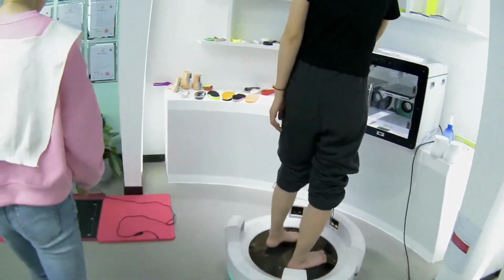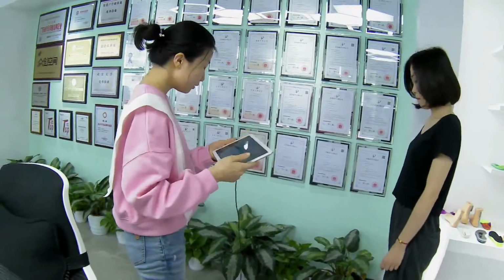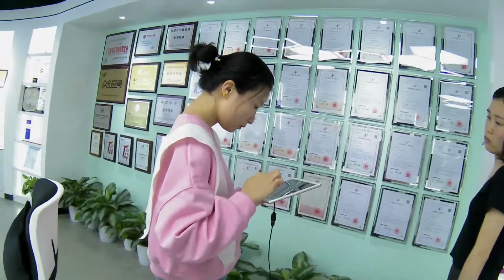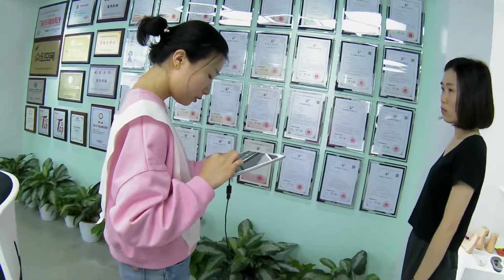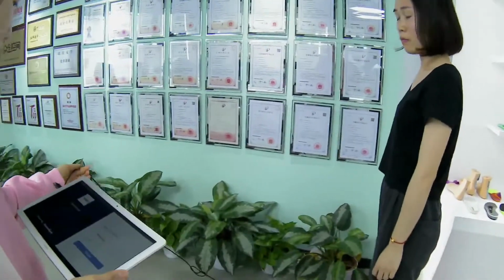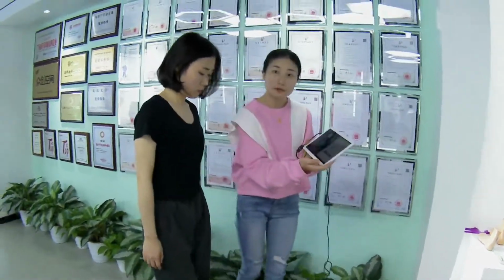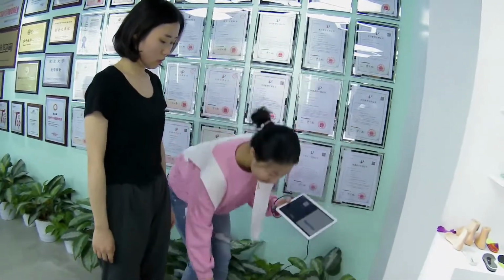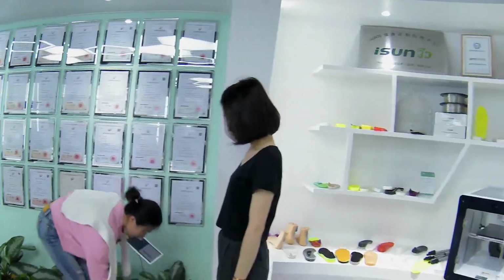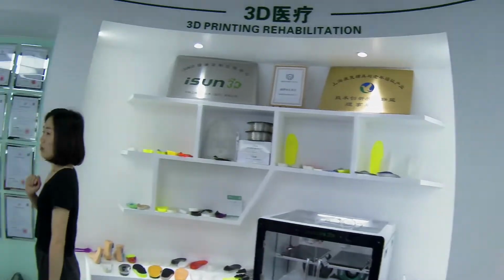Okay, now let's go on with the data support. Now we need to connect with the Wi-Fi. Wait a moment. Okay, let's turn around the direction. Okay, now I have finished the direction.